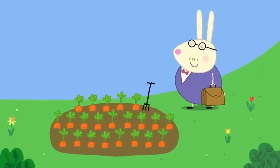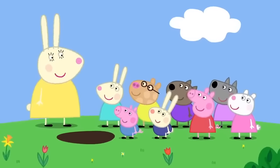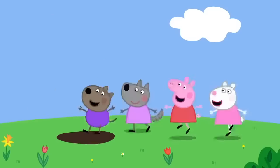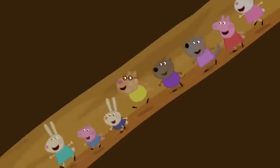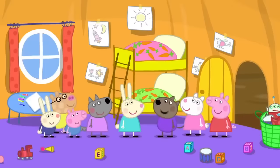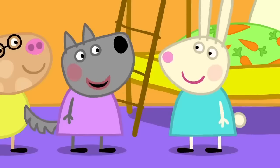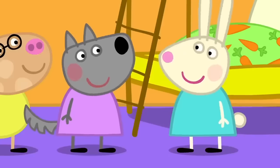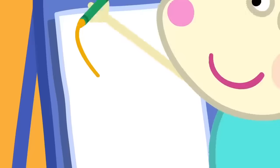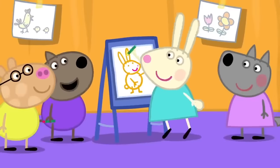This is Mr. Rabbit's carrot patch. Remember, children, the Easter Bunny is very shy and won't come if we're looking. Let's wait indoors. Rebecca Rabbit's house is underground. Rebecca, have you ever seen the Easter Bunny? No, but the Easter Bunny is a rabbit. Yes. And you are a rabbit. Yes. What does it look like? I think it looks like me, but a bit bigger.